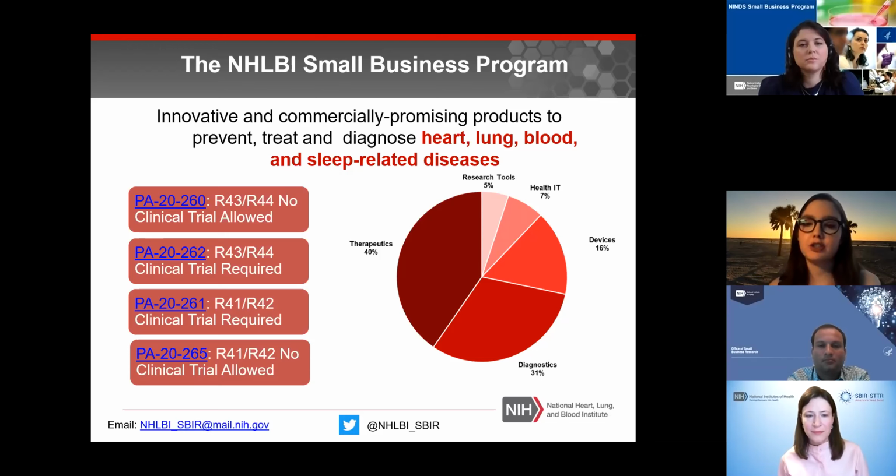Just to keep in mind, this breakdown is not set in stone. This really just depends upon what applications we get from year to year. But as I mentioned in the previous 2 slides, most of our opportunities come in through the omnibus solicitations. So in my slide here, we participate in both the SBIR and the STTR funding opportunities that include clinical trials and do not include clinical trials.